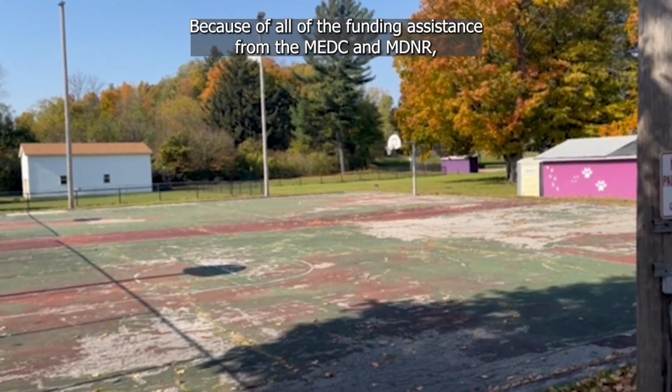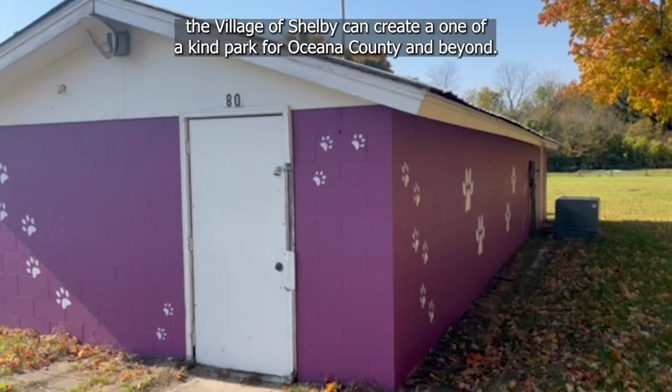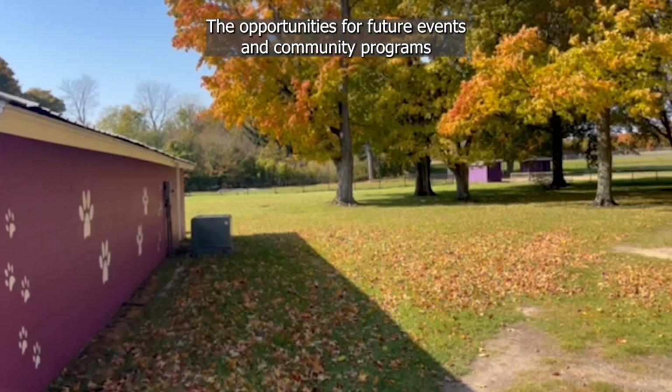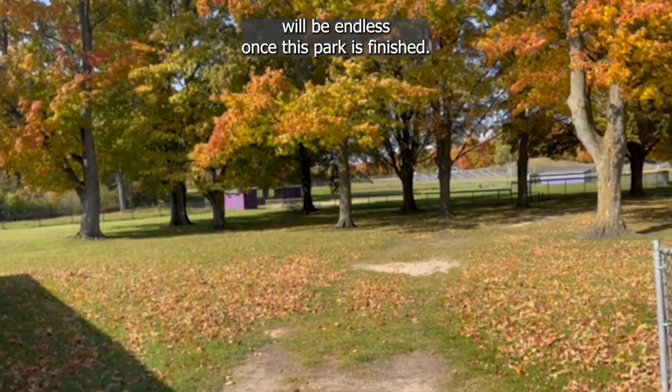Because of all of the funding assistance from the MEDC and MDNR, the Village of Shelby can create a one-of-a-kind park for Oceana County and beyond. The opportunities for future events and community programs will be endless once this park is finished.